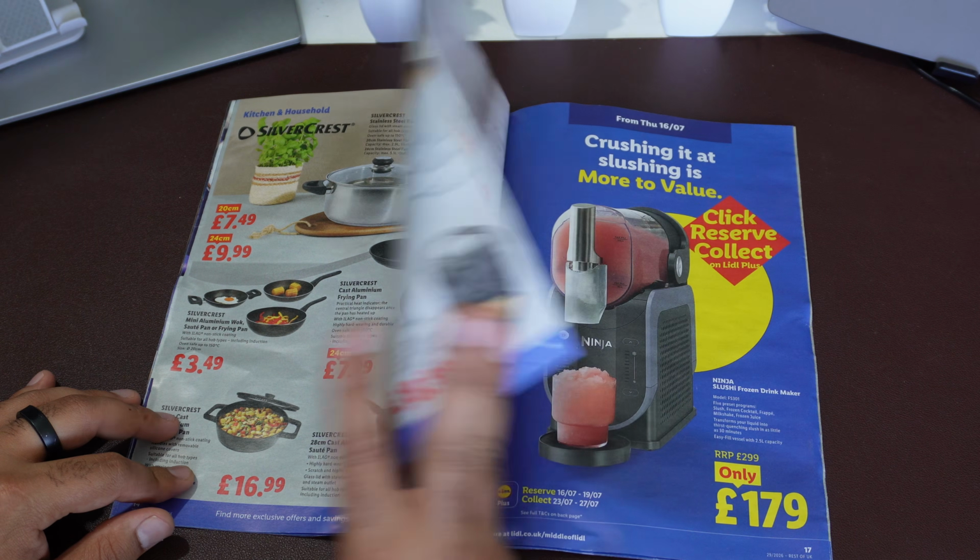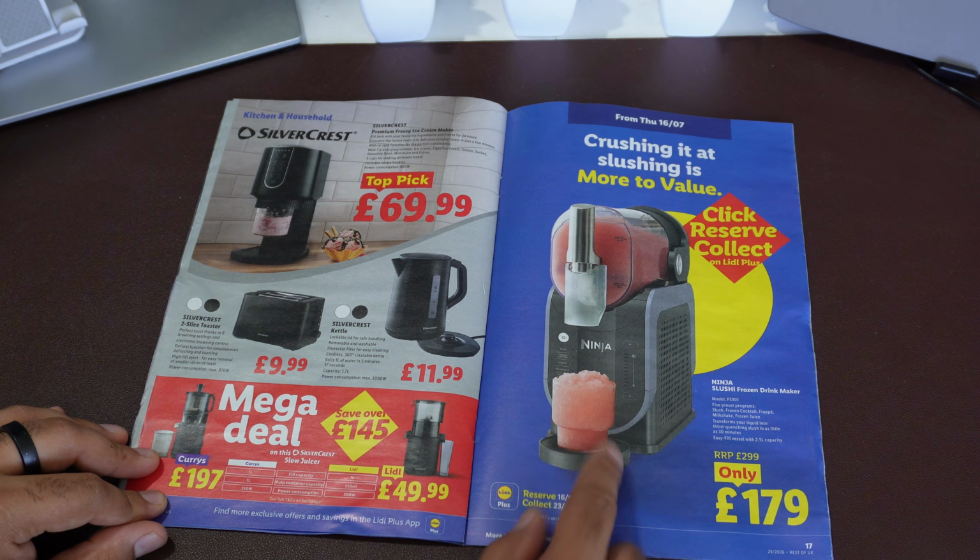Now the problem with Lidl special buys is they don't have an unlimited amount of stock. They have a certain number of units delivered to the store each week, and once they're gone, they're gone. So I knew if I wanted to test this one, I had to be quick.